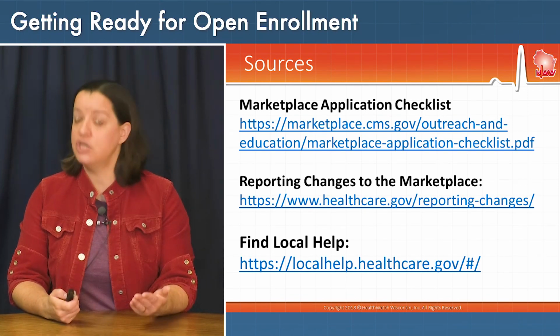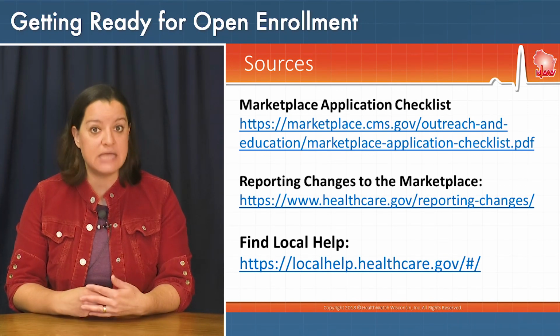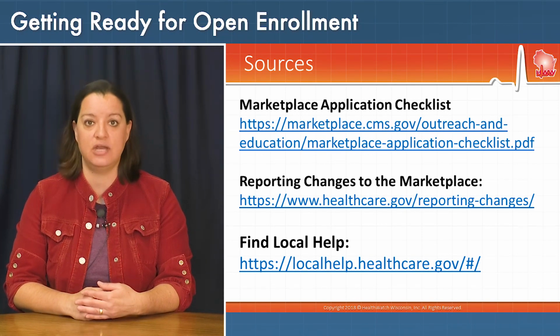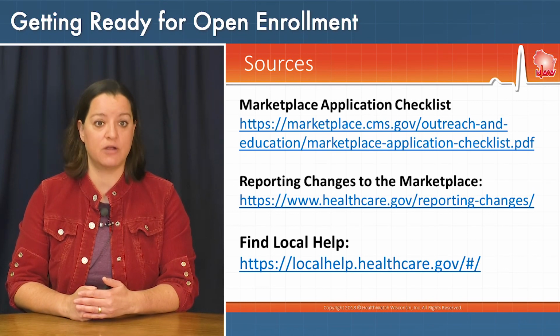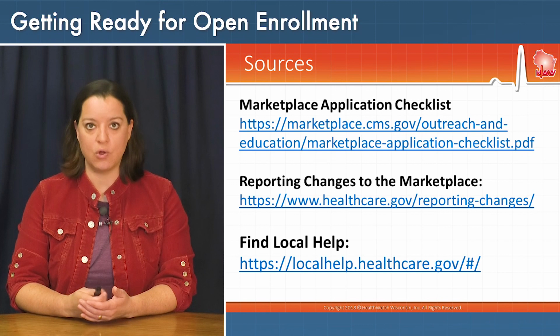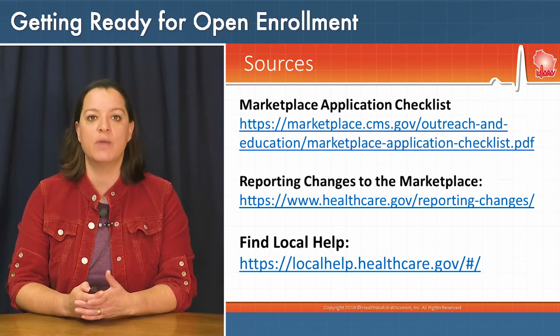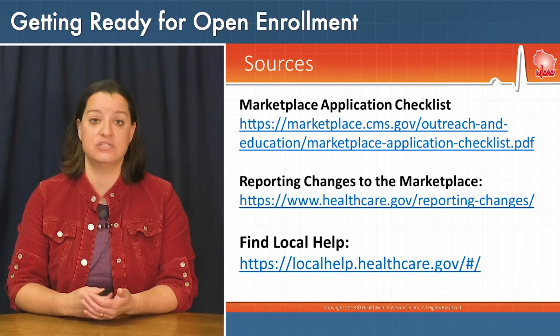Reporting changes to the marketplace, we mentioned, we give you instructions on how to do that. If you're someone that has had a life change, an income change, a family size change, we walk you through how to report that to the marketplace. And finally, if you think you need a little boost, we give you the link to find local help. There are people in the community that might be able to help. There's also a phone number where you can call the marketplace itself and ask for assistance as you go.